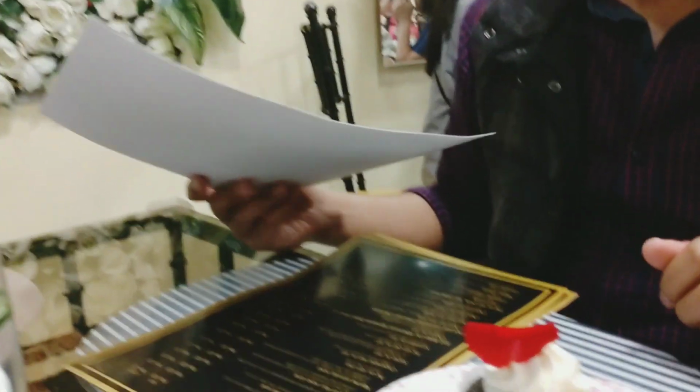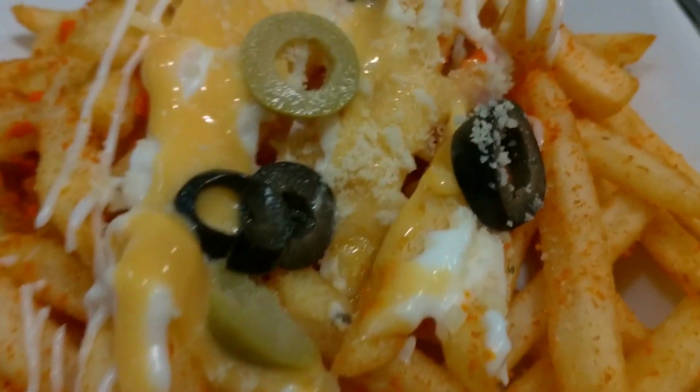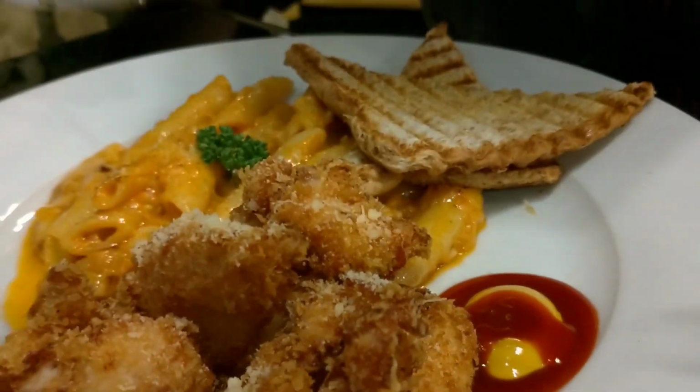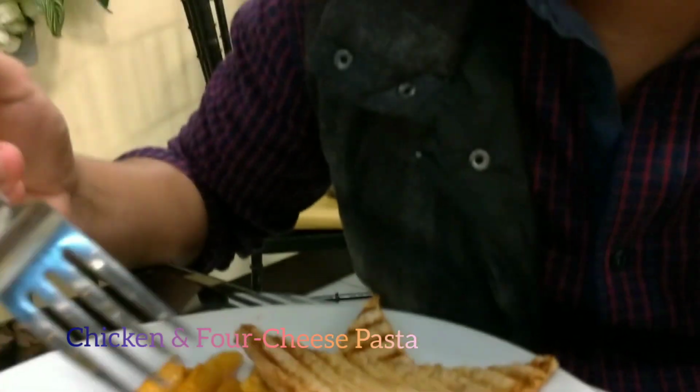Spot PH in the house with the free cupcake. Yay! Cheesy fries nila, meron na ring olives. What's this one? Chicken pasta. I forgot. What's the chicken pasta? So cheesy.